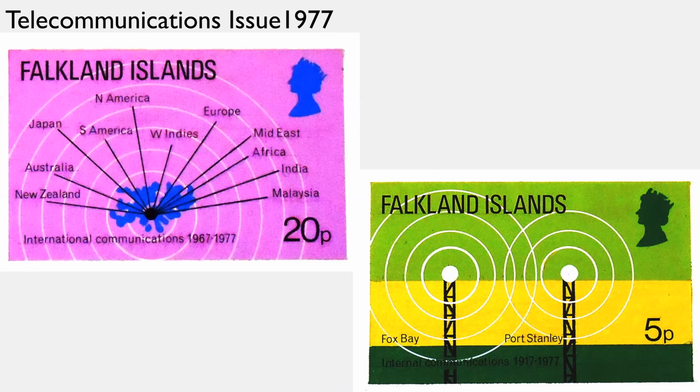The archives also hold a couple of worked up designs, very colourful and would have been quite interesting if issued, especially the pink and blue combination, and that sort of combination of colours was taken forward into the telex globe stamp that we just saw.